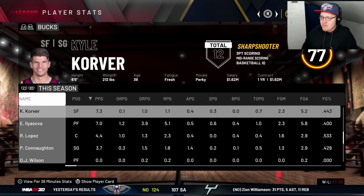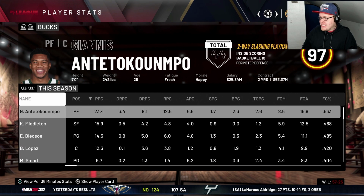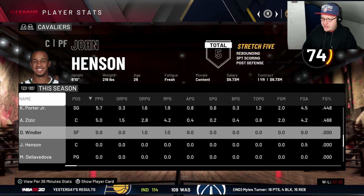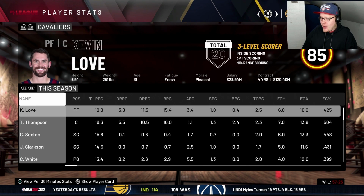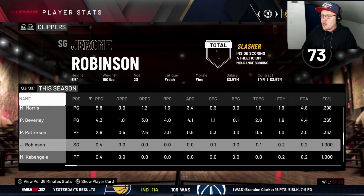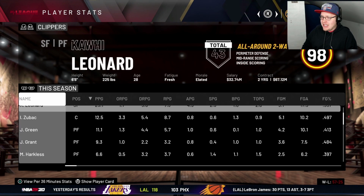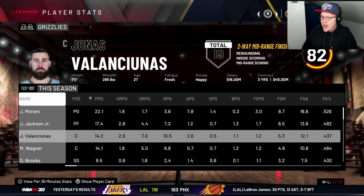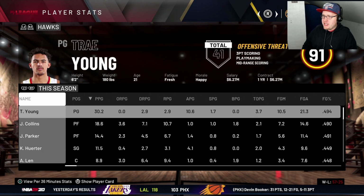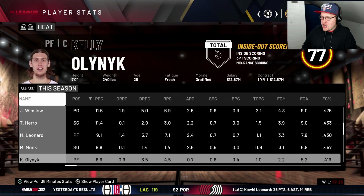Maxi Kleber, however you want to say it, Marcus Smart balling out with 5 assists, 10 points per game. And, of course, that great defense. Kobe White, 13.6 assists. Damn, dude. Is that what he's doing on the Bulls? I know he has his games. He has his moments. Here's the Clippers with their new bench squad. Grizzlies. Hawks. What team were we again? We were the Denver Nuggets.